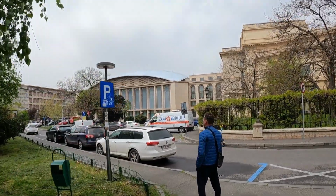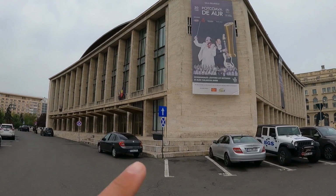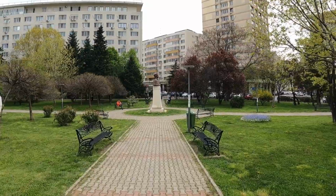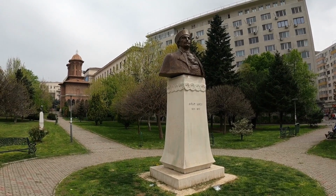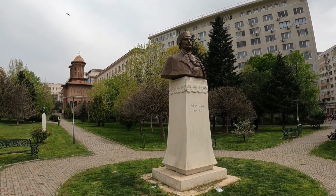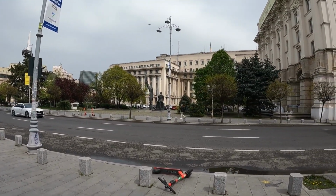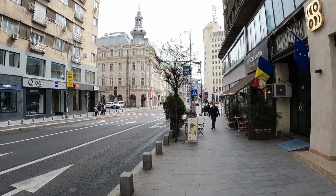It's that one over there. And here is the main entrance to the building. This represents Avram Iancu, a former ruler of Romania. Another view over this beautiful square. We are still on Victory Avenue.